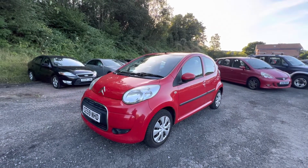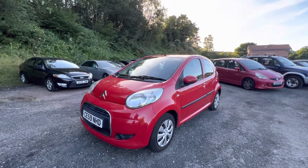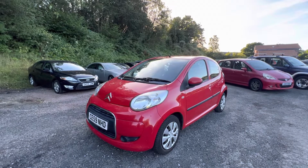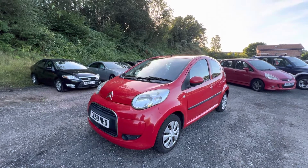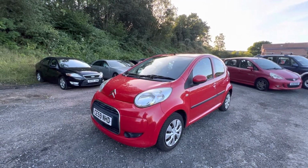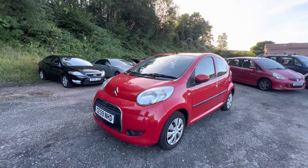Obviously, I've driven this particular car. I delivered their new car and brought this one back. I actually used it last night. I took it home with me and found it absolutely great. I actually think they're quite a fun car to drive. They've got a nice buzzy little engine, a little raspy thing, and they'll pop along at 70 all day. So this one drives beautifully. The clutch is great on it. It's exactly what I'd be looking for if I was looking to buy a Citroen C1.